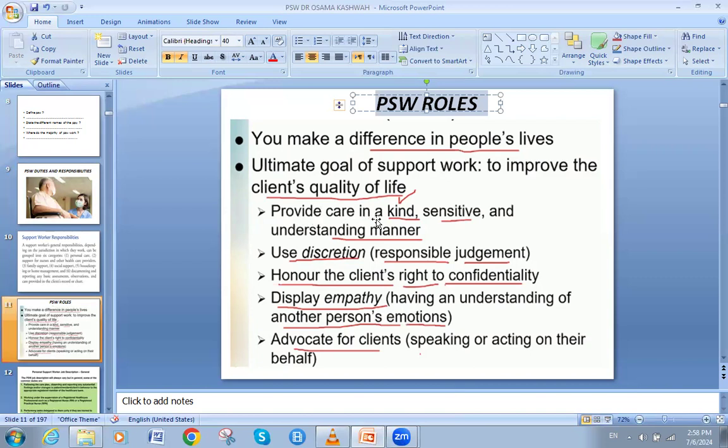Provide care in kind. You don't do it mechanically; you do it with love. You do your work with love, and you make the client or the patient feel that you really love him or her, and that you're not just doing a work for earning your living. No, you love what you are doing. Being sensitive and understanding matters. Of course, you have to be sensitive and understand your client or your patients.